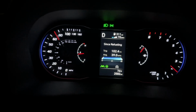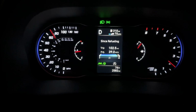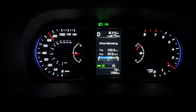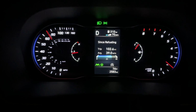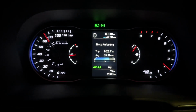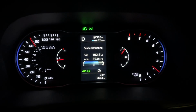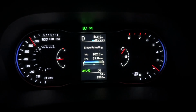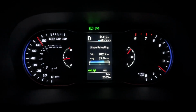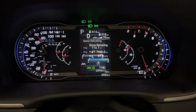Okay, we are almost back. We've covered a little over 100 miles. The car thinks it's averaging 39 miles per gallon, so we did lose a little bit of fuel economy on the way back up, but still, if that's accurate, it's 7 miles per gallon above the EPA rating, which is quite impressive. According to the fuel gauge, we've burned 1/8 of a tank of fuel. So we're going to go another 15 miles or so, hit the gas station, and see what it really is.